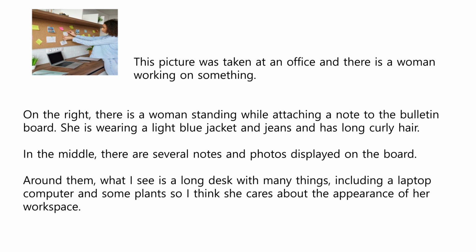This picture was taken at an office, and there is a woman working on something. On the right, there is a woman standing while attaching a note to the bulletin board. She's wearing a light blue jacket and jeans and has long curly hair.